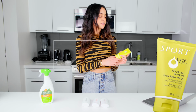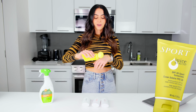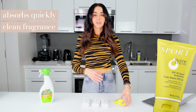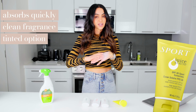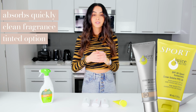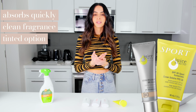sunscreen. But this brand specifically, Juice Beauty, it looks white when you squeeze it out, but it really absorbs in so quickly. It has such a nice lemongrass scent, which is completely clean. They also have a tinted one that I've shared. It's their CC cream that has the lightest tint, but literally 0 white residue. So it just depends on if you're in the mood for something tinted.